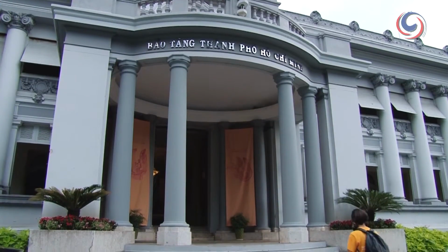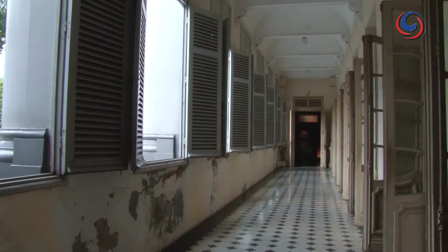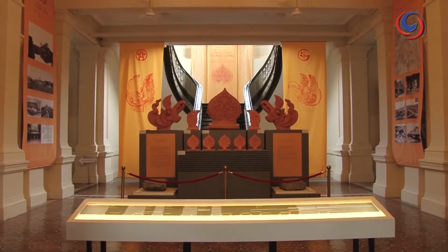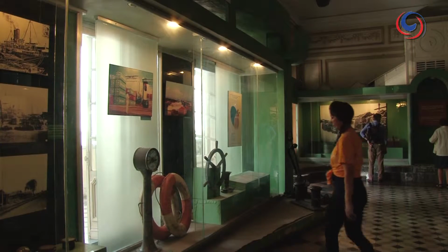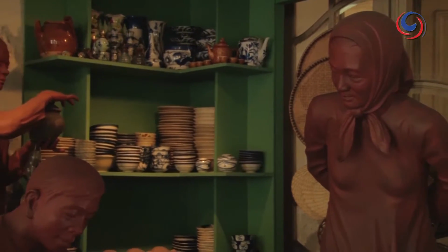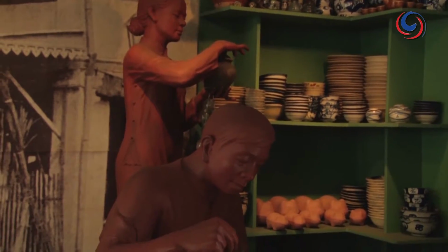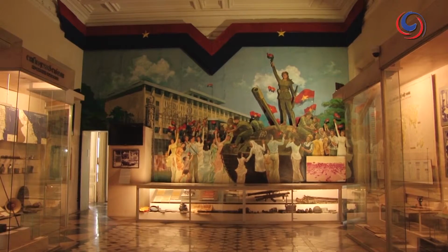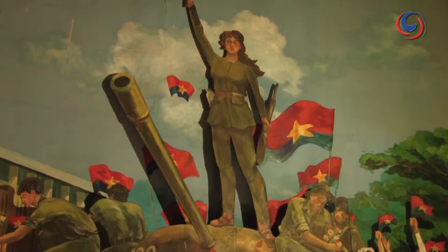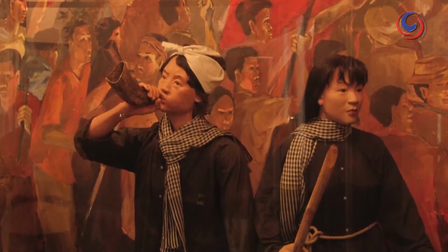A grand old neoclassical building built in 1885 and once known as Gia Long Palace, the Museum of Ho Chi Minh City is an impressive venue that tells the story of the city through archaeological artefacts, ceramics, old city maps and displays of everyday life. The struggle for Vietnam's independence is also extensively covered, with most of the upper floor devoted to it.